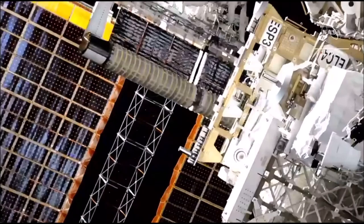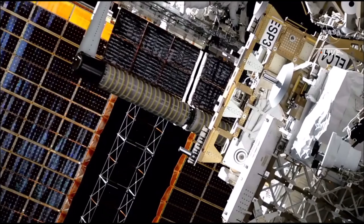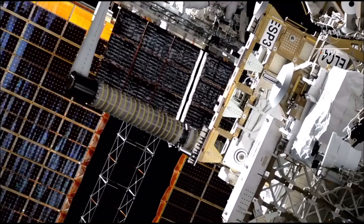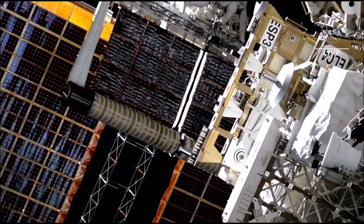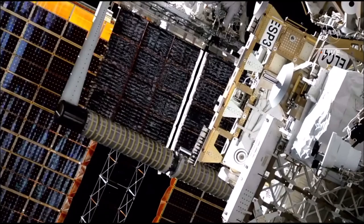That is incredible. That's pretty cool. Amazing job from the engineers who came up with this idea and the ones who put together the plan. This is remarkable. The ISS rollout solar array began to unfurl at 11:37 a.m. Central Time at the 5-hour, 21-minute mark into today's spacewalk.